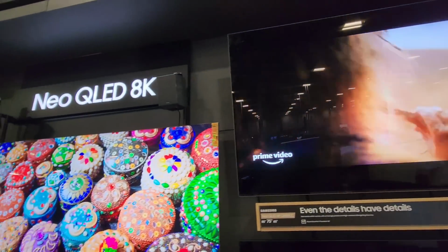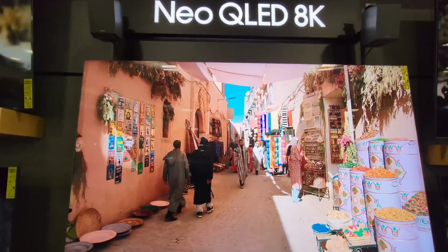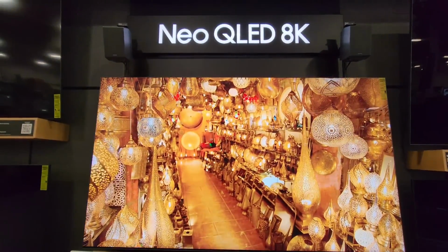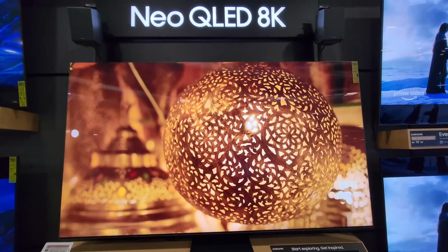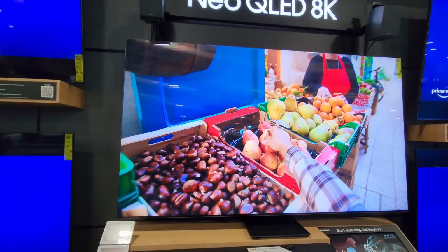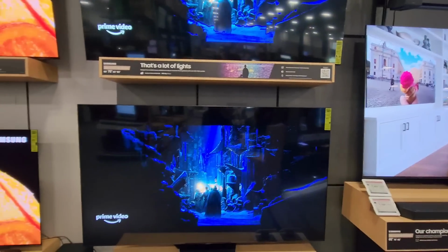Then over here we have their 8K QLED. Again, more of the same. This is the QN900C. Now, it's not really as sharp as I would like it to be, especially for the price point. I think you can find a much sharper TV. This is just not really doing a whole lot right for me. So I'm just going to go ahead and pass on that one. And again, it's a general haziness to it too.